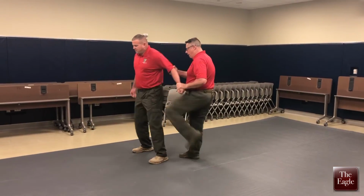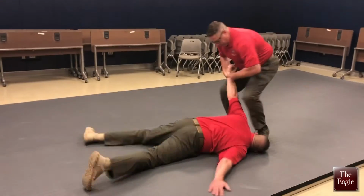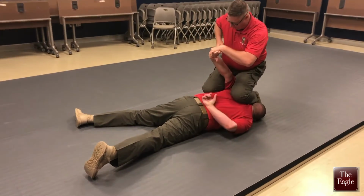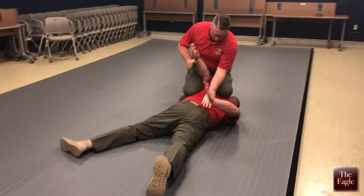Get on the ground! Put your other hand behind your back. Put your other hand behind your back. Give me a hand. Bring it to me.